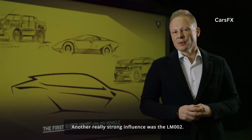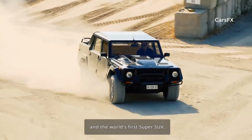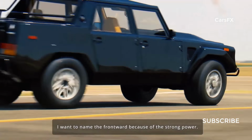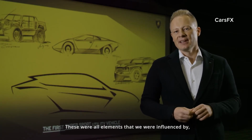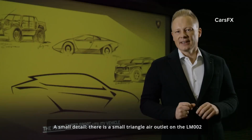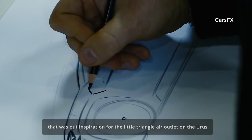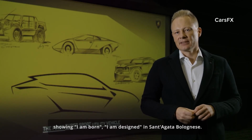Another really strong influence was the LM002. This was our first super SUV, the world's first super SUV, born in the 80s, and this car was also a big influence for us. I want to name the wheel arches. I want to name the front hood with the strong power dome. These were all elements that influenced us, but we have designed them in an unexpected way, very dynamic in the new car. A small detail: there's a small triangular air outlet on the LM002, and that was our inspiration for the little triangular air outlet on the Urus, that is also proudly wearing the Italian flag, showing I'm born, I'm designed in Sant'Agata Bolognese.